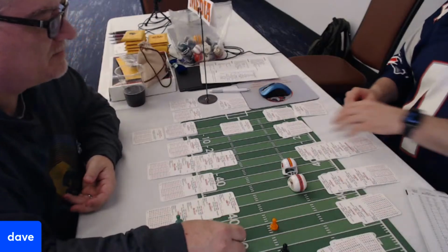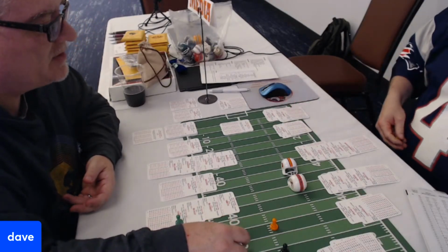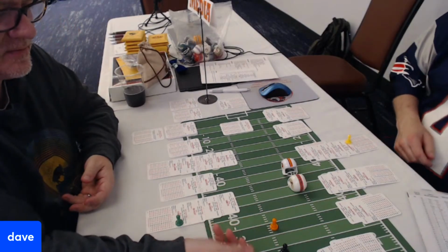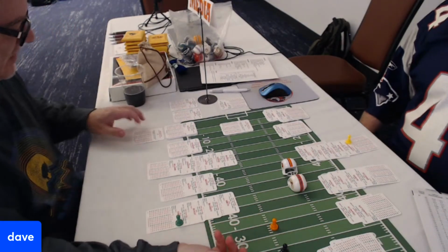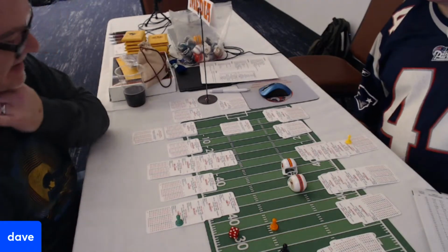Okay. So, so we go. Let's go. Inside run with Cunningham. All right, Sam Bam Cunningham going inside. So we roll the defense on this card first. Yep. 54 is an AD.